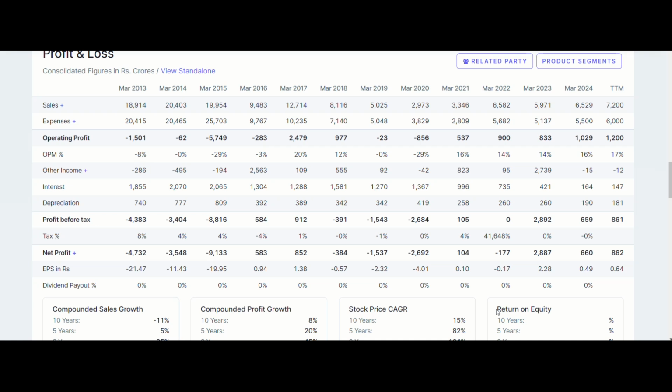But as you can see, guys, how did the turnaround take place? March of 2021 onwards, they started making profits again, 104C. 2022 again under loss, minus 177. 23 huge profit, 2887C, and March of 2024 a lot lesser, but still they were at profit, 660C. So this gives you an idea, right, why the price of the stock has actually gone up compared to before. As you guys can see, so many years they were going through loss. It explains again why the price of the stock was so low at that time, right?